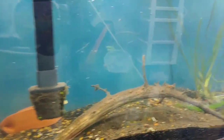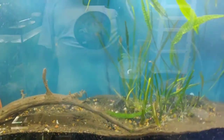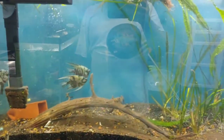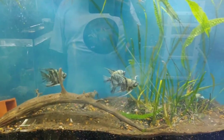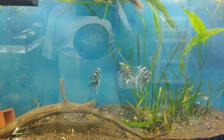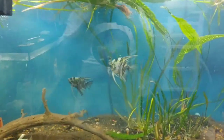And I've been debating on making this a planted tank anyways. I don't know. I think I'm gonna do maybe one of my 55s planted, do it dirted. But for now, this is how they're set up. Still got the hang on the back on the front until I get a sponge dropped in it.